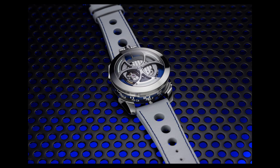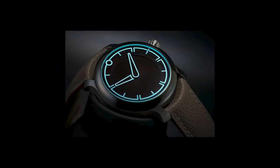I have not seen this hands-on. However, I know that MB&F, who I have had hands-on with, are very high quality. And this is a very high quality watch because it's made in the same studio. Anyway, next on the list is the Ming 1709.